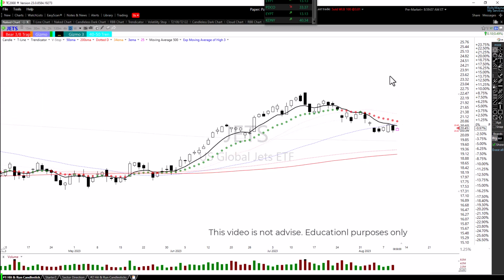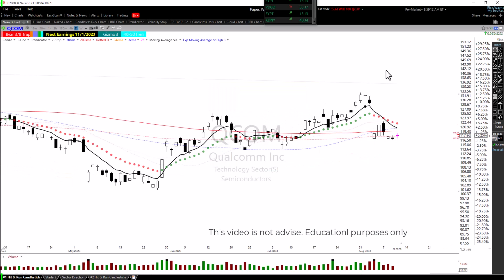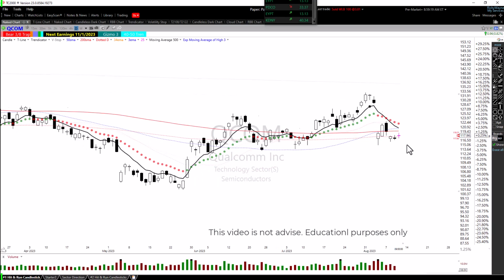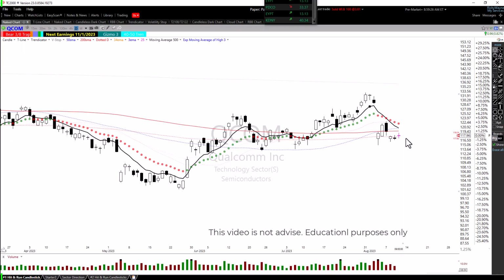Still short. QCOM, let's take a look at QCOM here. QCOM looks short. Had some people yesterday comment on this, looking at short. Had one person send me a note, and they're thinking about buying it long. What did I think about that? Well, I didn't think too much of that, clearly. We're in a downtrend. Let the trend change. Let it go from red dots to green dots. And then you can shop for your entry.